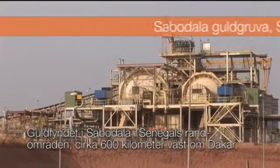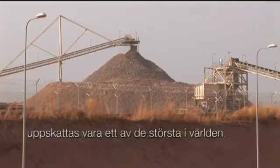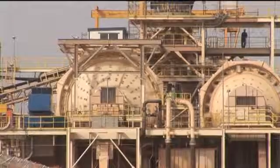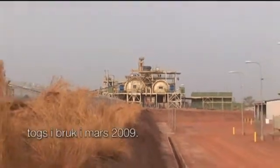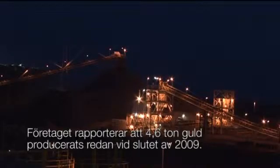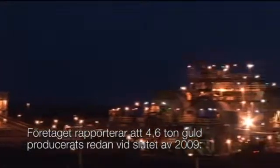The Sabodala gold deposit in the backlands of Senegal, some 600 kilometers west of Dakar, is rated as one of the largest deposits in the world. An open-pit mine operated by the Australian mining company Mineral Deposits Limited started production in March 2009. The company reports having produced an accumulated 4.6 tons of gold by the end of 2009.